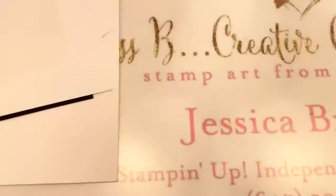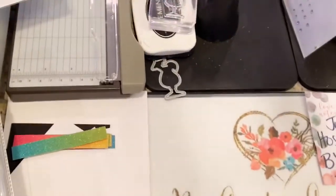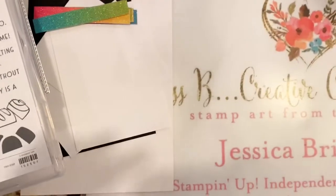All right, let me flip it around here. Okay. And whoops, flip the camera. There we go. Let's see if I can get this in my tripod.